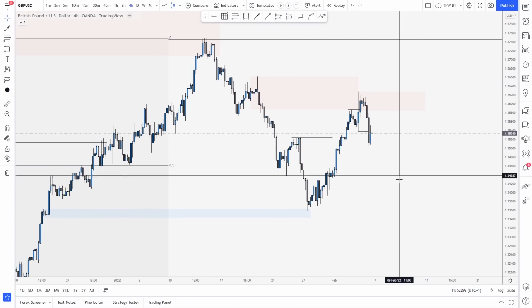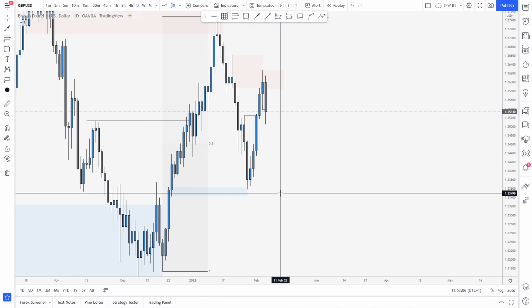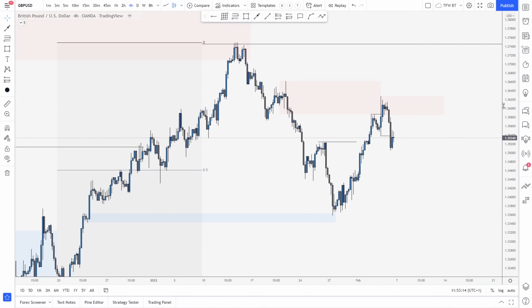Can we actually reverse into the highs, okay? If I just drop to the daily, there is not a very specific daily level that I would like to take. Something on the 8-hourly, nothing very specific on the 8-hourly as well. So guys, for me, GU is a little bit tricky. It's a little bit 50-50 right now.